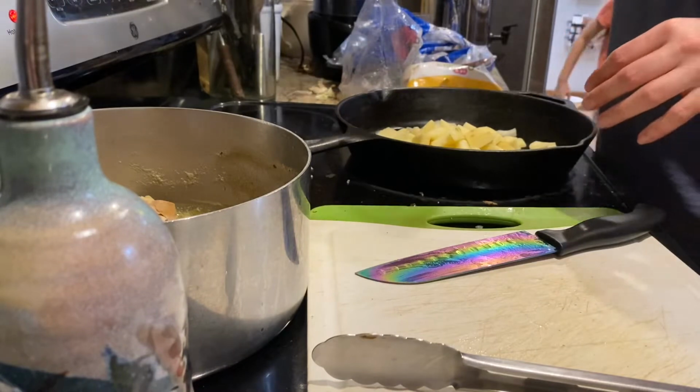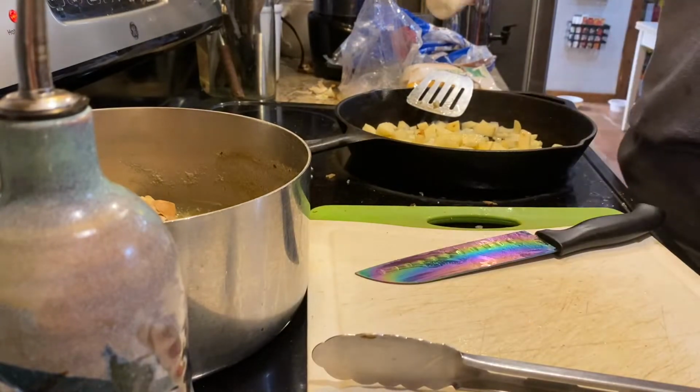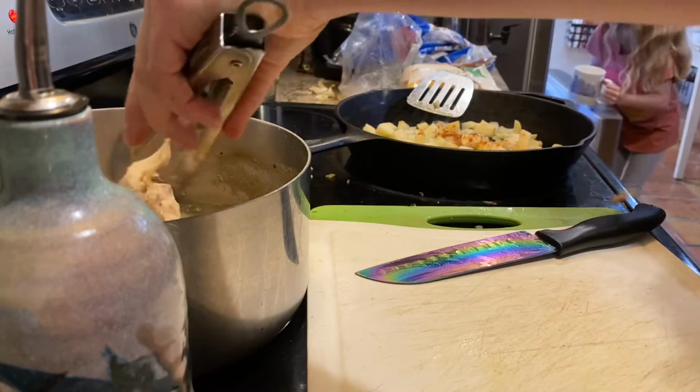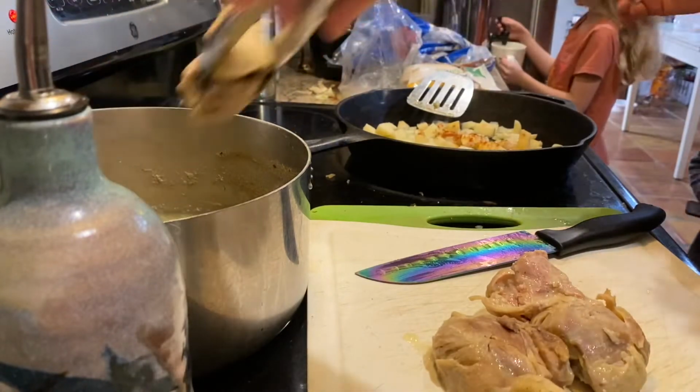After I get all the potatoes chopped up, I add them to the skillet and stir them. I want to get them brown and halfway cooked through. They'll finish cooking in the oven when I put it all together. Then I lightly season all the potatoes with salt, pepper, garlic powder, onion powder, and paprika.